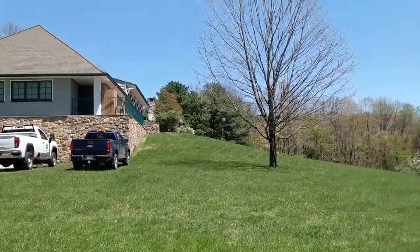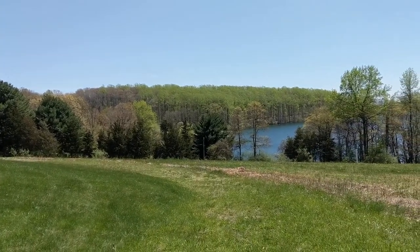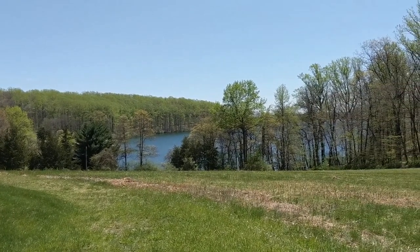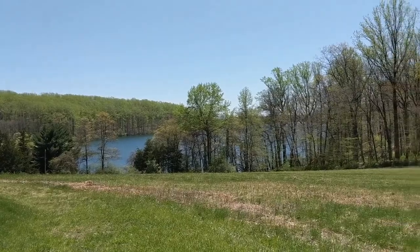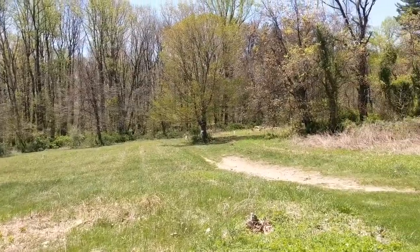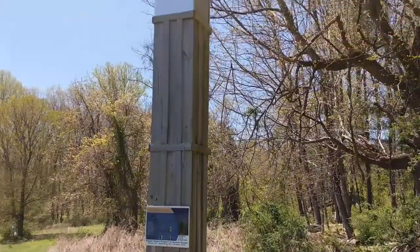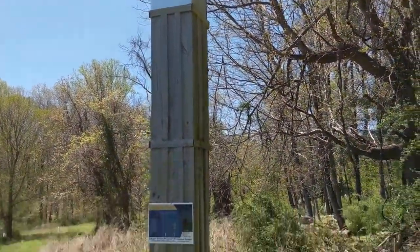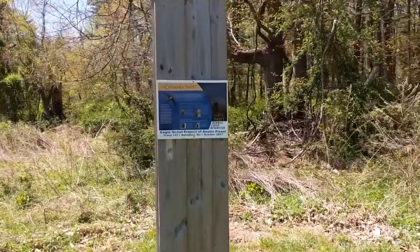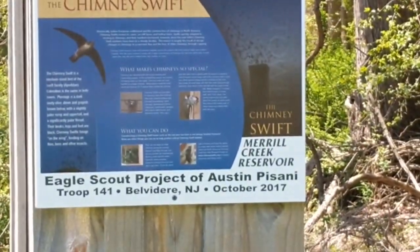That's the visitor center up there. And that's the Merrill Creek Reservoir. And I think the path, the trail goes this way. This is a bird nesting box for chimney swifts, put here by Boy Scouts.